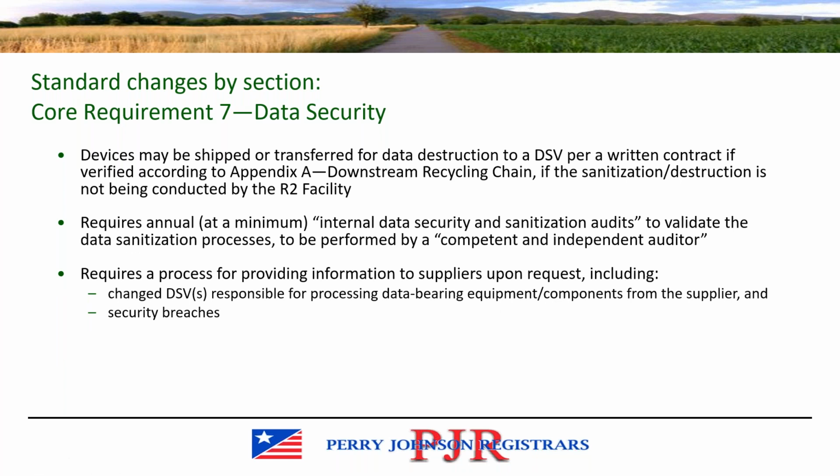Devices can be shipped or transferred for data destruction to a downstream vendor if they've been verified according to Appendix A requirements. You'll see that within Appendix A, which talks about the downstream due diligence requirements, there's additional sanitization or destruction requirements or verifications if that option is being utilized.